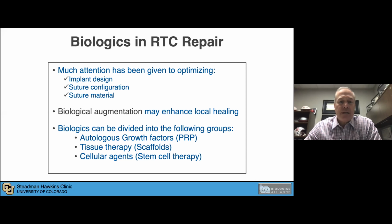As far as the rotator cuff is concerned, there's been a lot of attention and a lot of literature that really has been studying implant design and suture configuration, and that's getting to the optimization side of the fence. But quite in contrast to that is biologic augmentation. There just hasn't been a lot of studies, and it may represent a good future area for improvement of our rotator cuff results. As far as biologics, you can divide them into groups if you would like.